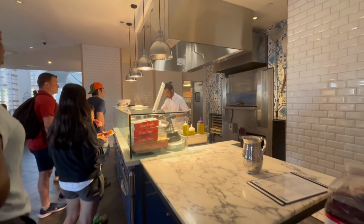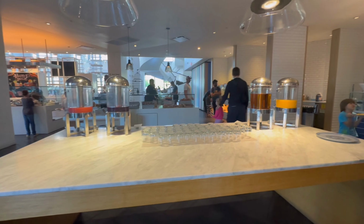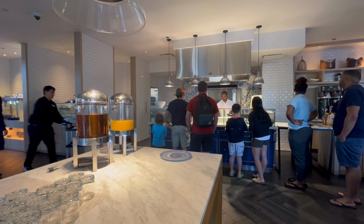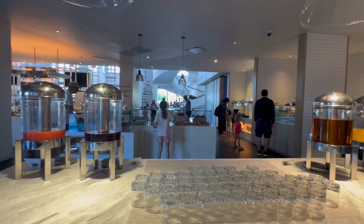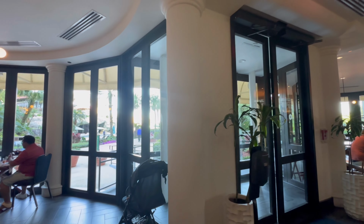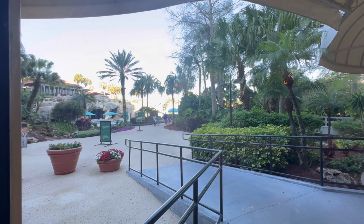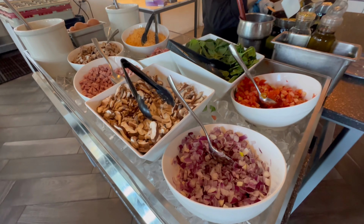We are not Globalists yet, which is the highest tier of Hyatt membership. We are currently World of Hyatt Explorists, which is the second highest level, which meant that breakfast did not come for free or complimentary for us. Nevertheless, we did decide to take advantage of this restaurant on property called the Lakehouse. And for $30 to $35 per person, we found it really worth it.